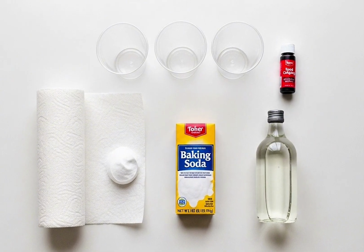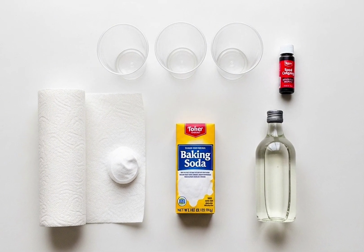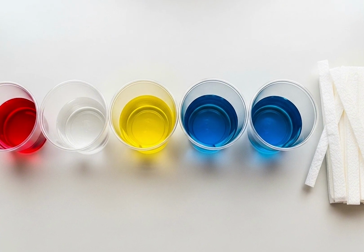1. Rainbow Walking Water Experiment. This magical experiment uses just a few supplies to demonstrate capillary action. Watch as you create a bridge for water to walk across, mixing colors to form a beautiful, living rainbow.